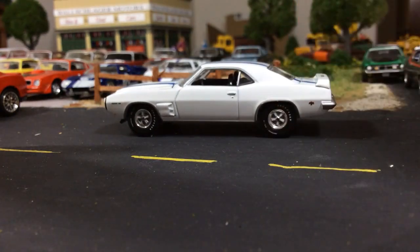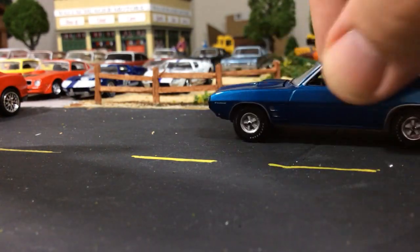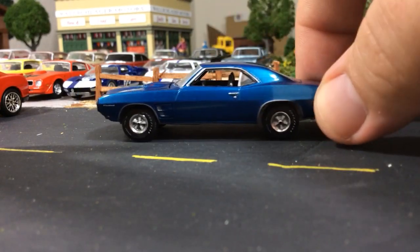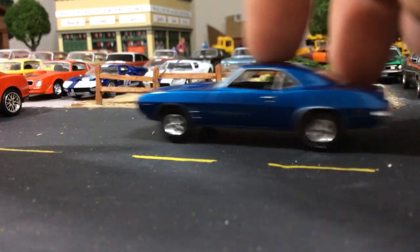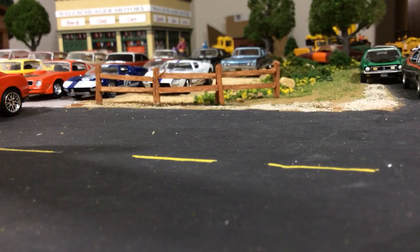Here's a Trans Am. Look at how sweet that thing looks. So that's your Firebird Trans Am. And then here is your, I don't know if this one's a Trans Am or not, but to me this one looks quite a bit more like a base model. Still awesome though. Now this is true 1:64 scale. So if you were to put an M2 Camaro, which is pretty close to the same car, up to this, the M2 Camaro is significantly bigger, which is why I believe M2 runs big, because these are true to scale. But that's just awesome. All right, what else we got here?